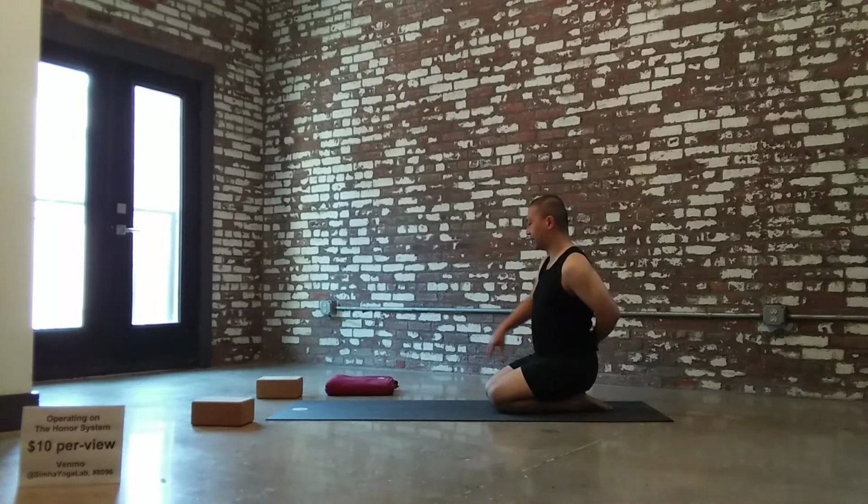And start to release, second side. Right hand to the floor, left arm up, left arm parallel to the floor. Draw the left arm back, twist to the right. Draw the left arm back, twist to the right. Draw back, twist. Stay here.